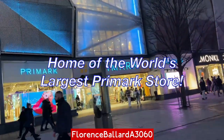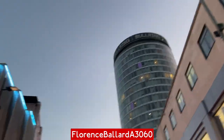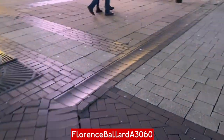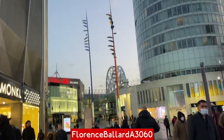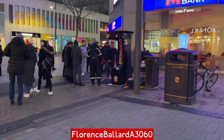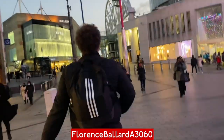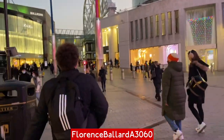Flagship Primark store, that is the world's largest Primark. Zara, there's the Bull Ring, that's what that is. Have a little look. I don't know if I'm gonna head in there though, I've got no reason to go into Primark. I'm gonna get myself some food and it's half the evening in there. I think it's fine from those. Shopping centre here to be the Bull Ring, and then Birmingham New Street station is over that way.